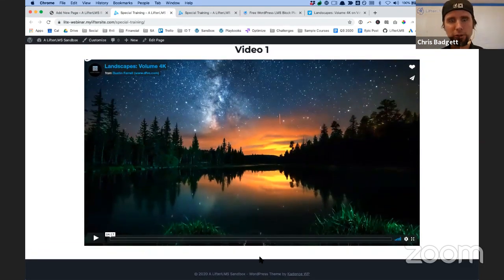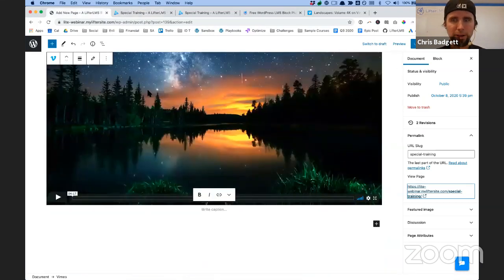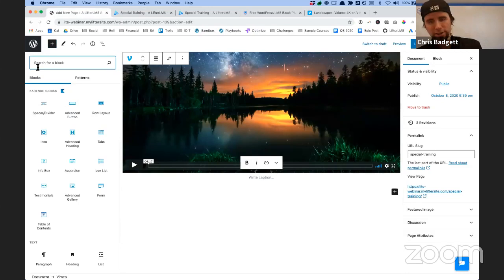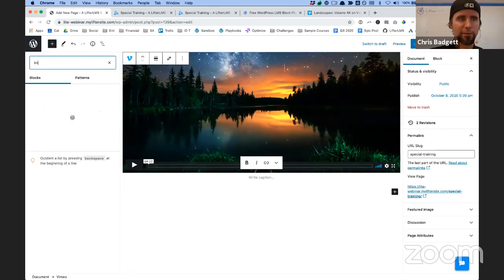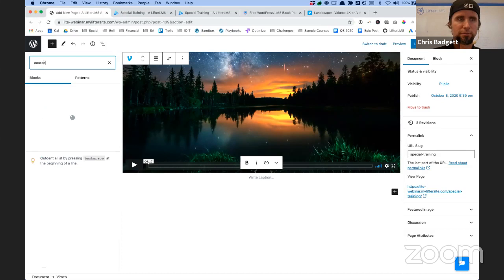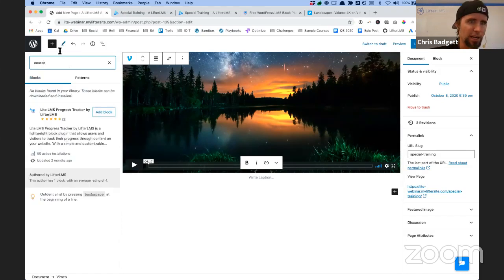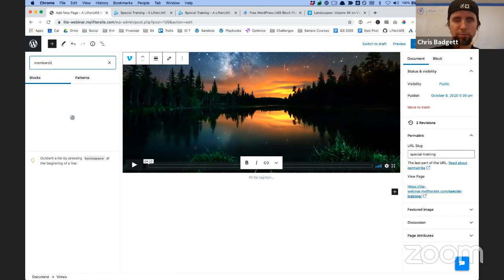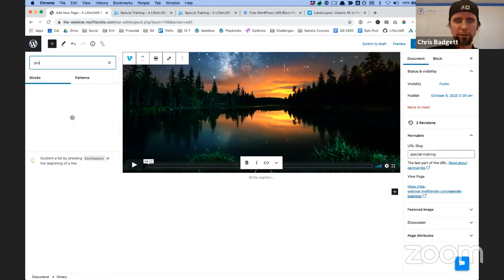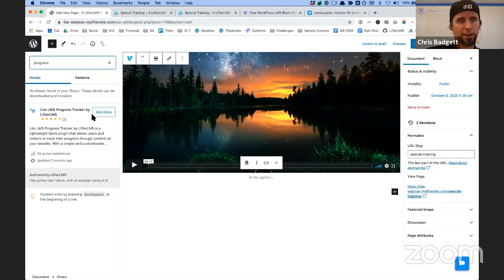But if we wanted to allow our users to indicate and keep track of what they've already seen, what we would do is we would go up here to the WordPress block editor. And if you just start typing in there the word LMS, there it is, LightLMS Progress Tracker by Lifter LMS. You can also just type the word course and you'll see it here. You can type the word membership and you can see it here, or you could even type the word progress. And you can see it here.